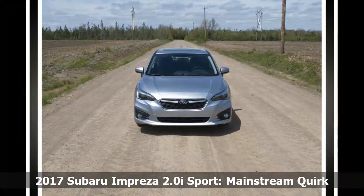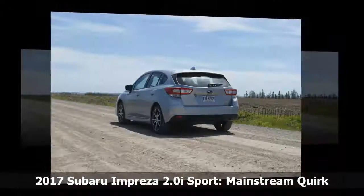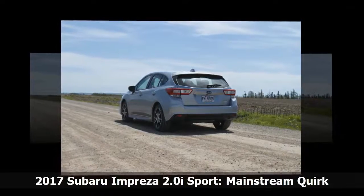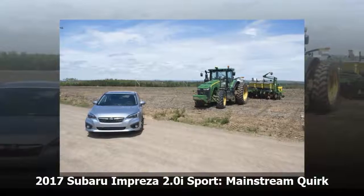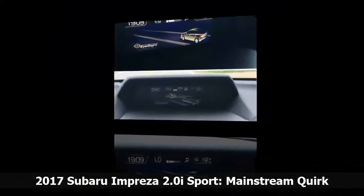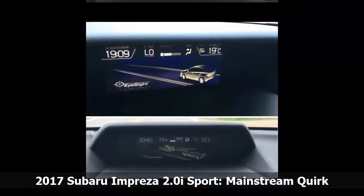Making 152 horsepower and 145 pound-feet of torque, the Impreza won't challenge any top fuel dragsters, but power delivery from its 2.0L engine is very linear and is more than capable of getting out of its own way. Paired with a continuously variable transmission, the car did a reasonable job of simulating actual gear changes thanks to its pair of paddle shifters behind the leather-wrapped steering wheel. A manual transmission is available at this level if buyers choose to forgo an optional technology package.